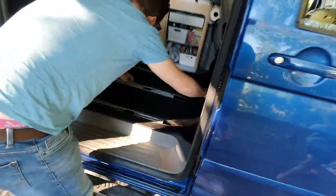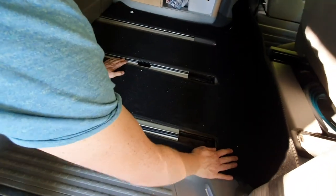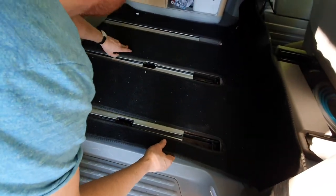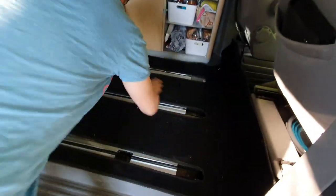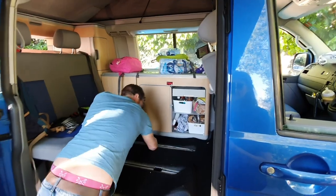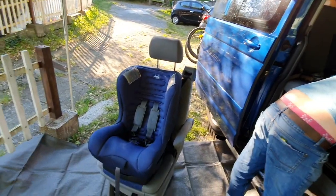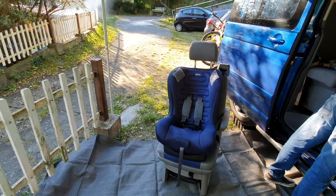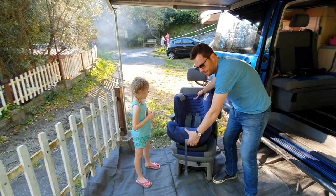You can see the holes that it goes in. There are some plastic caps which fit over here if you want to, but if you're going to use it again soon, we don't bother with that. We just put the carpet back over it. There we go. And we're going to take Poppy's seat off there and then just sit there tonight with a nice glass of something.